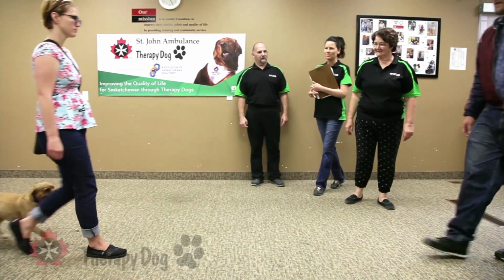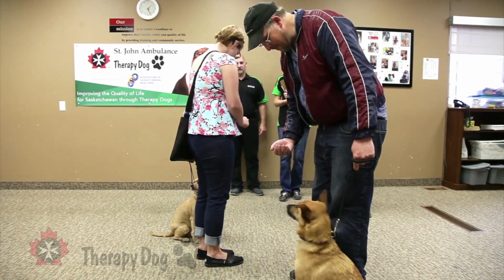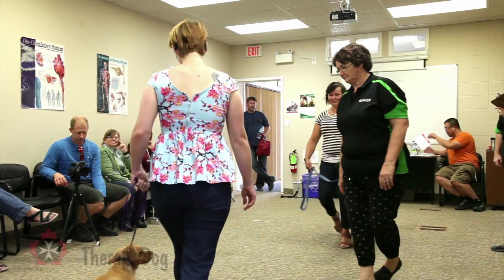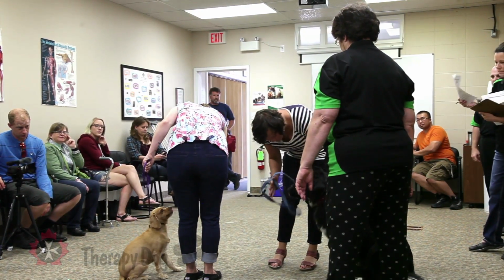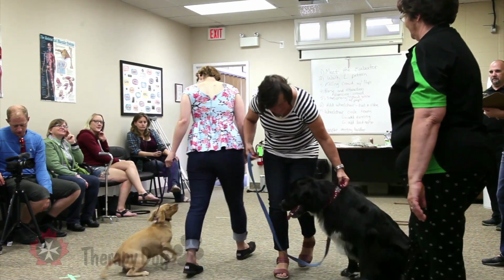Test number 9, handler meeting handler, or dog meet dog. 2 teams are tested at the same time. Dogs need to be on the left side of their handler. The handlers will advance to each other and shake hands to simulate meeting someone else in a hallway. It is the handler's responsibility to ensure their dog sits or stays before they shake hands. The dogs should not be stretching to see each other, barking, or jumping up.